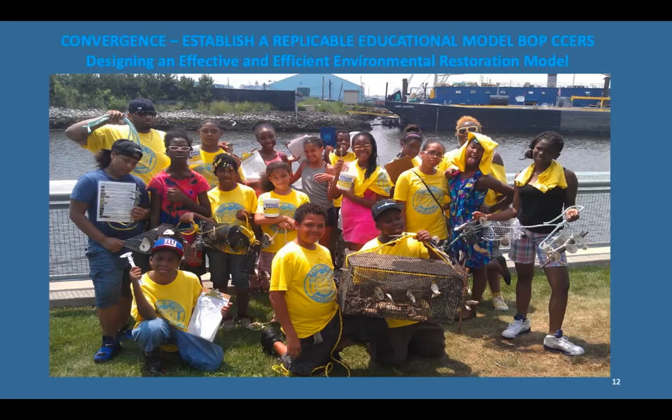One of the unique aspects of this is we have created a model that we hope will be replicable elsewhere in the world, whether it be in Africa, Asia, Europe, etc., so that students can then engage in activities such as these, which are more relevant to a community and their particular issues.